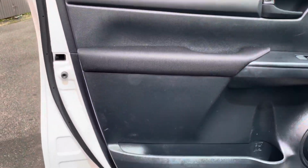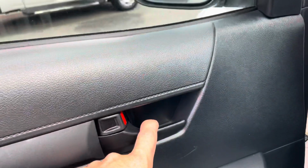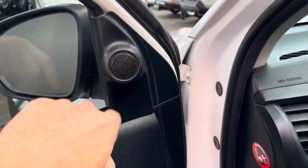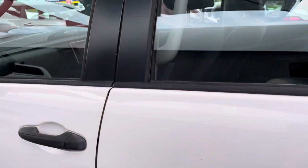And as you can see, you just got your front passenger side door all in really good condition as well. I think there is just a little scratch there, but other than that, all in really good condition. You do just have your speaker there, water bottle holder there, electric window winder there, and just your door handle there. You also have your tweeters just there as well for your speakers, for your stereo. So just keep running through.